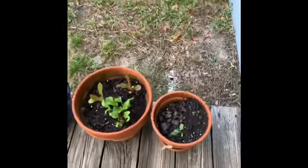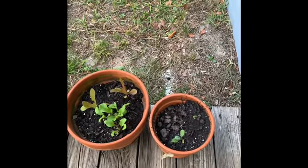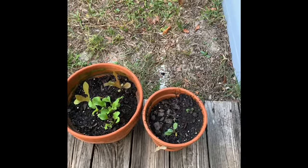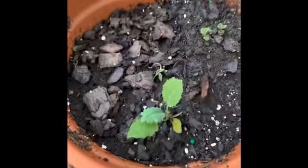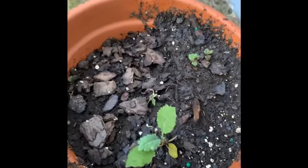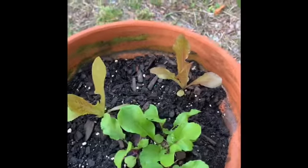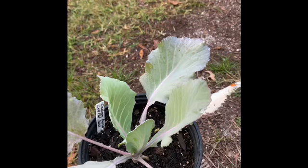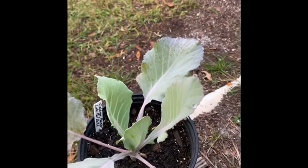Yep, take a look over here. I believe we have some lavender, and I forgot what this one over here is. Note to self, I think that's kale. I'm not too sure. But this little lettuce is growing very nicely. I know this is kale. And this is the cabbage, which is a late flat Dutch.